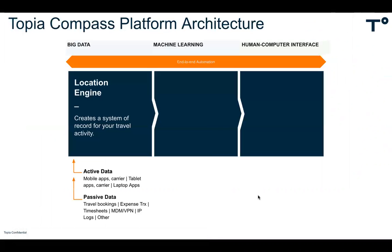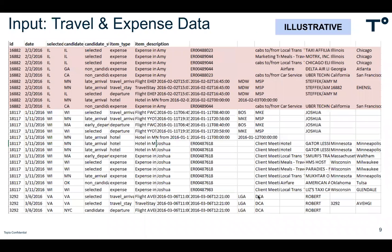So let's take a look at how it works in practice. We'll start with our location engine. As mentioned already, we can use a combination of either active data or passive data sources. When thinking about passive data sources, we apply proprietary algorithms to scrub and cleanse the data to indicate the best outcome.